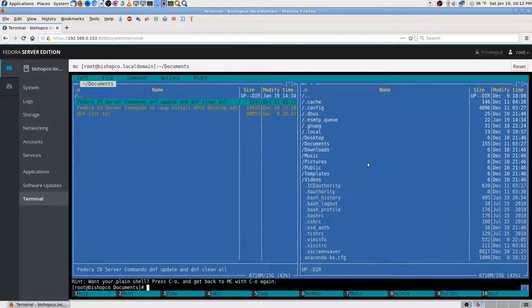Commands to update. Yeah, I tried that. I did dnf clean all. When it first wouldn't boot, I thought, well, maybe I just need to clean it up and run the updates again. I did run that. It didn't help immediately, though. And commands to install the XFCE desktop and all that. Then dnf list text. That'd be the installed apps. But let's see.